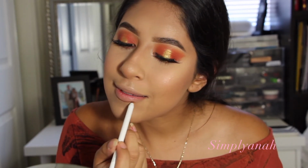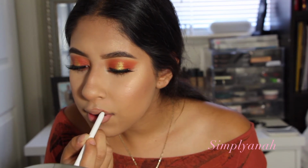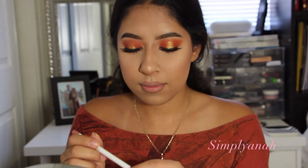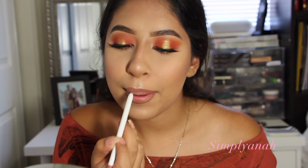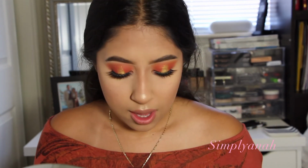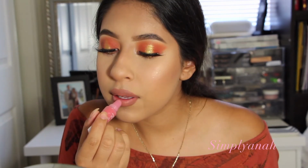Okay, let me just line my lips. Okay. I think I'm just gonna fill in my lips with this color too because it's so pretty. My lips are looking a little crustier now, so I'm gonna add some lip gloss. I'm using this little sample. This is the Coach Beauty lip gloss in the color Peachy. Oh, girl, yes.